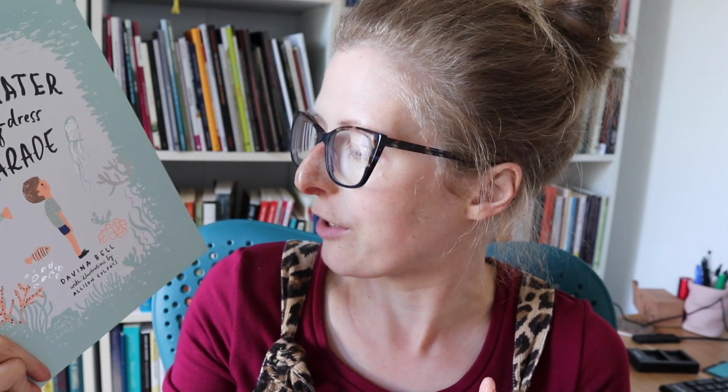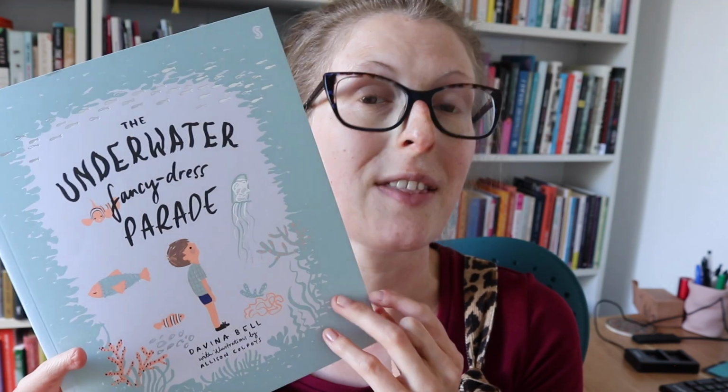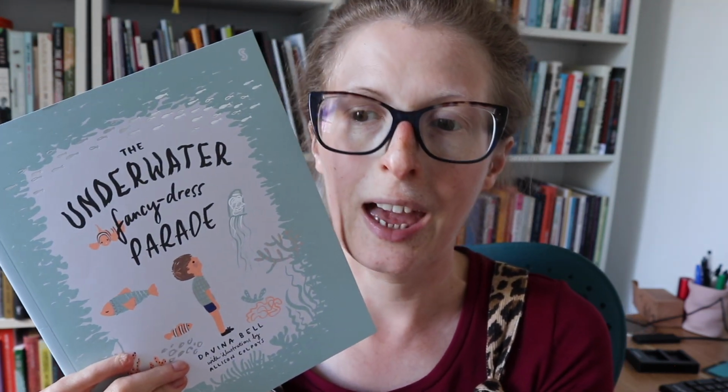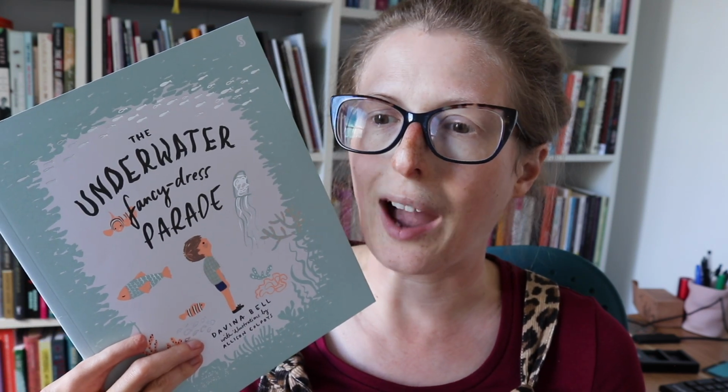Then we've got some books on feelings. First up, we have The Underwater Fancy Dress Parade by Davina Bell with illustrations by Alison Colpoys. This is about a young boy called Alfie who's been invited to a fancy dress party. And he does want to go, but he's also really anxious about it, and he keeps having dreams where he worries. It's not even about the party, the dreams themselves, but he just has this social anxiety and he doesn't know how to overcome it.